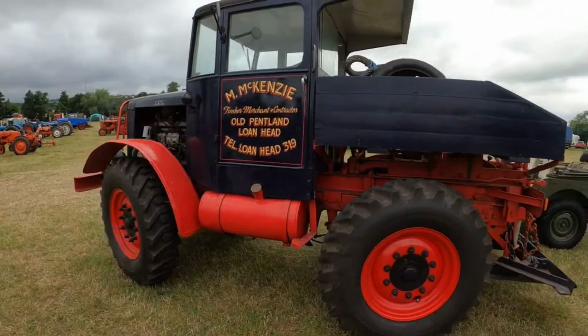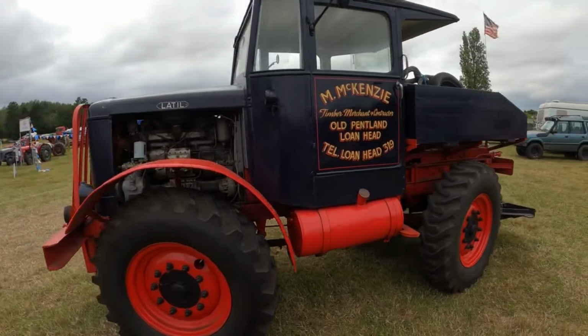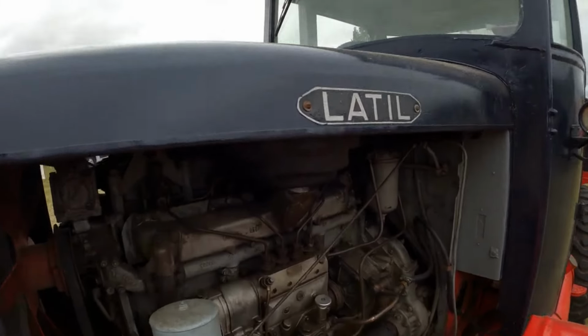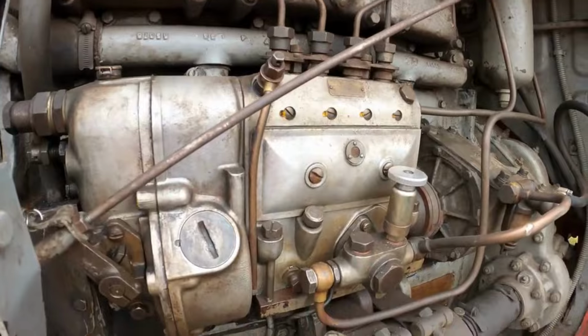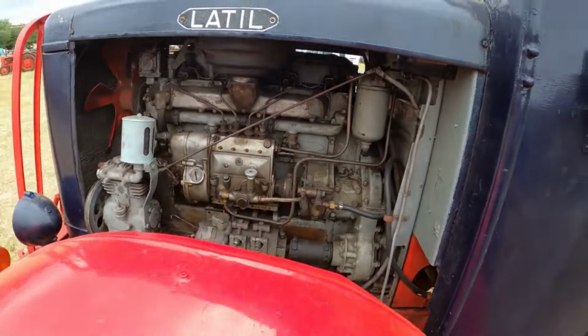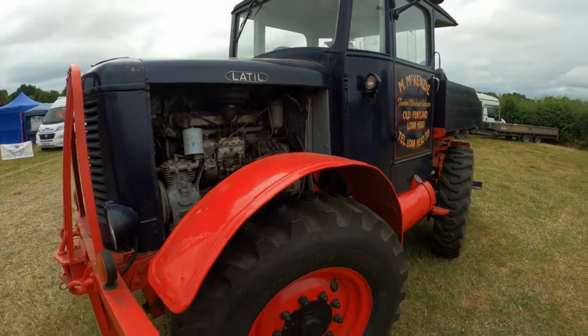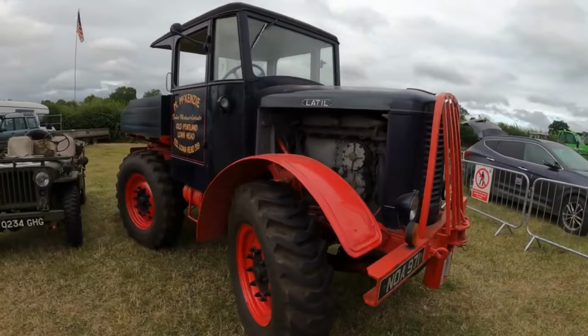As you can imagine, fuel consumption wasn't a huge focus back then, but it likely averaged around 8 to 10 miles per gallon. Despite its revolutionary design, the TL was a rough ride. Comfort wasn't a priority, and it wasn't exactly fast. Still, for industries like logging, it was perfect. Over the years, Latil's truck division merged with larger companies, and the TL disappeared.